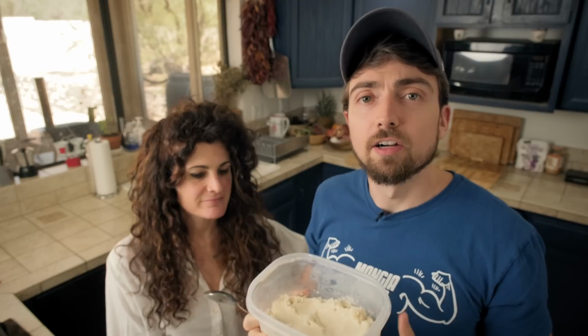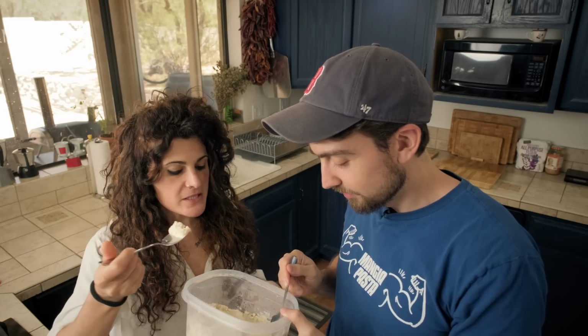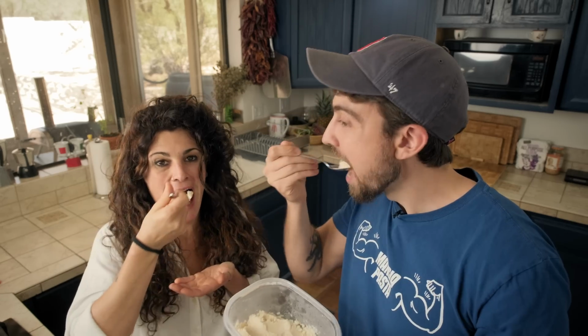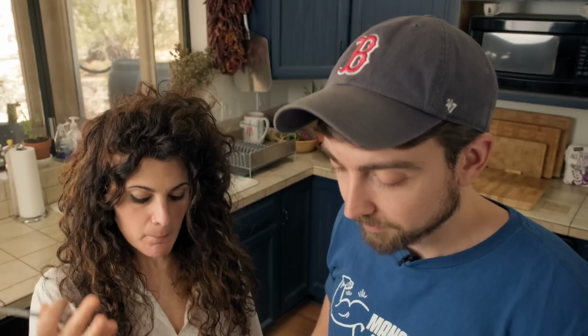Okay, let's see how our homemade gelato turned out. It looks pretty creamy. Now, is it the same as the gelateria in Italy? No, but it's pretty good. That's pretty darn good. Much better than all the store-bought ice cream, it's very close to the real gelato italiano. So we have our hazelnut gelato.